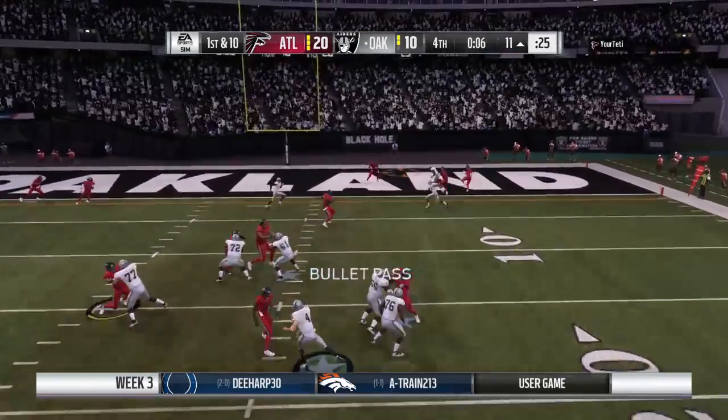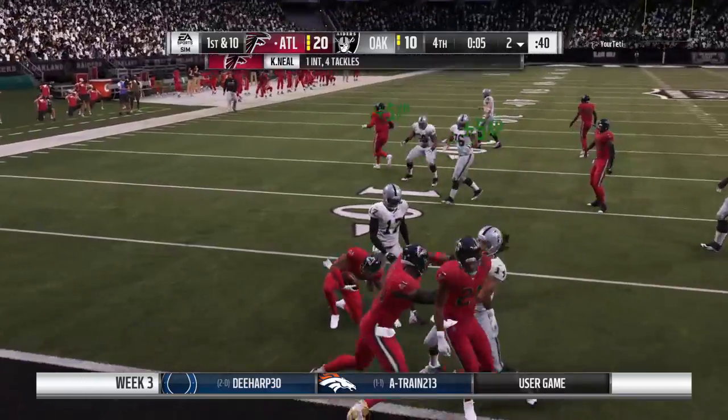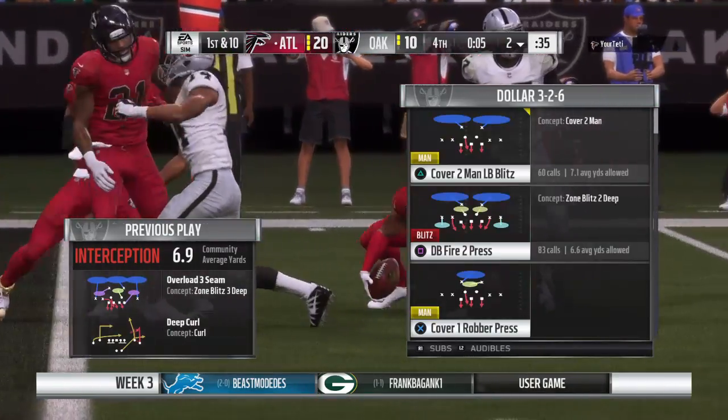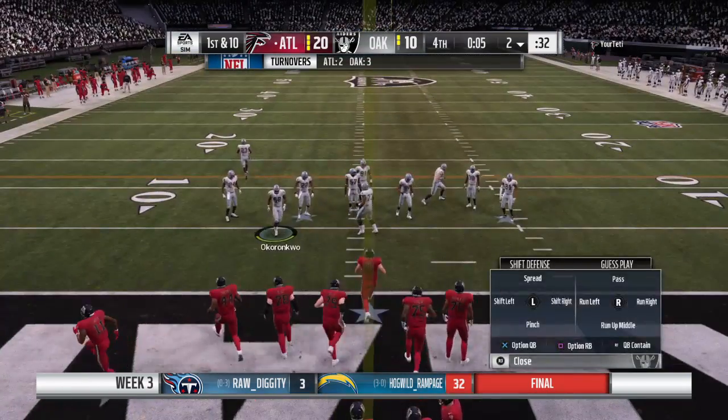On 1st and 10, here's Carr. And this is intercepted, and that should do it. Picked up by Keanu Neal. And a big turnover there as his guys will get the football back. So now he's equaled his interception total from a week ago. Remember, Charles, he had 3 last week.